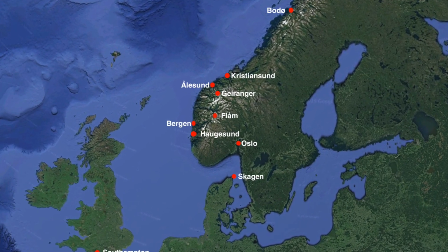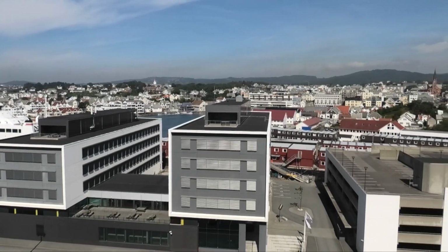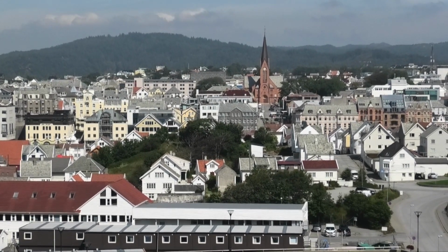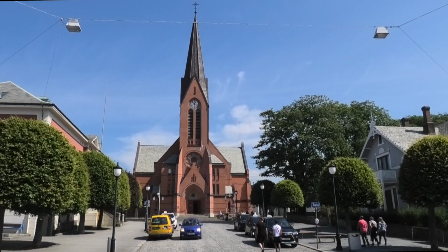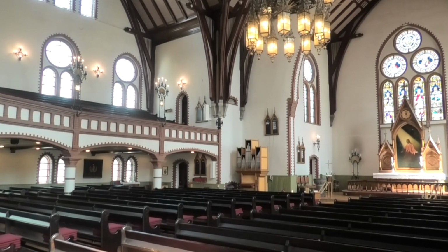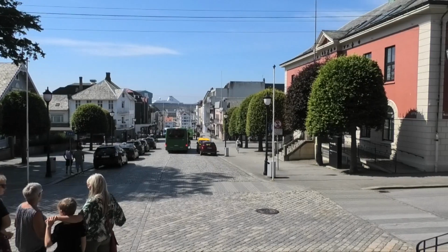Next morning we've returned to Norway and Haugesund. The town centre is dominated by the red brick St Saviour's Church. This was completed in 1901 in the neo-Gothic style. From the church steps you can see our ship, although it's the other side of the Sound.